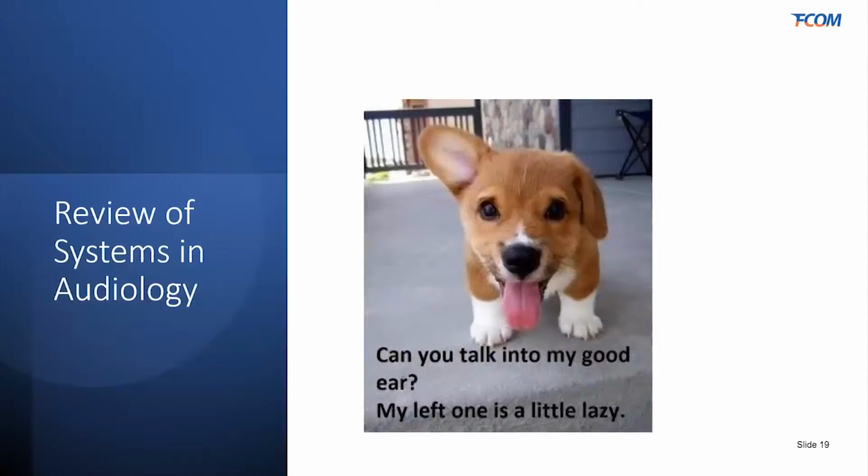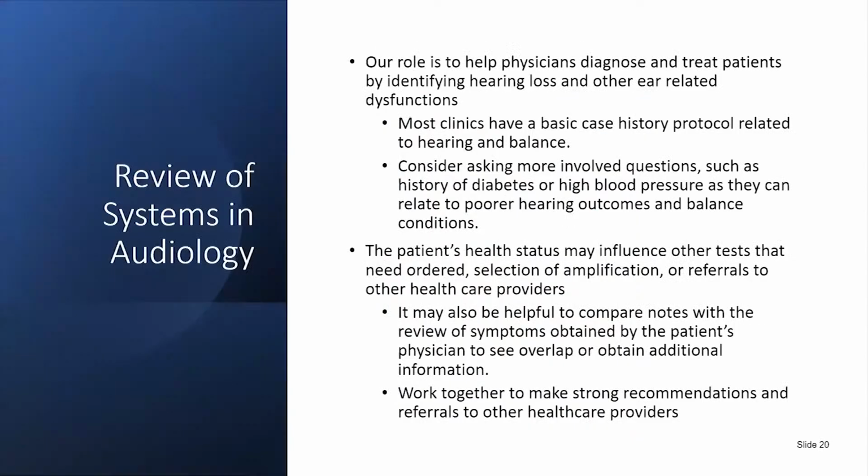Thank you, Hannah. So again, I'm Caitlin Robertson. I'm the audiologist, and as a final portion, I'm going to start to tie in how the review of systems works in audiology. Our role as audiologists is to really help physicians diagnose and to come up with a treatment plan for our patients by identifying hearing loss and other ear-related dysfunctions such as balance disorders.